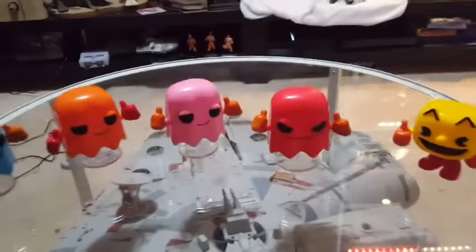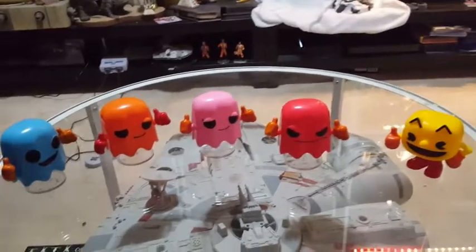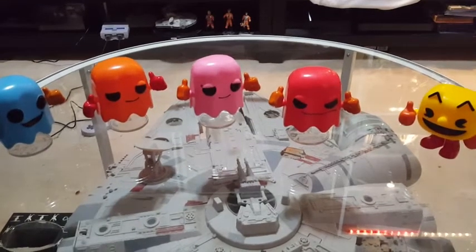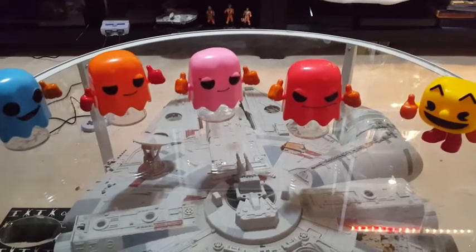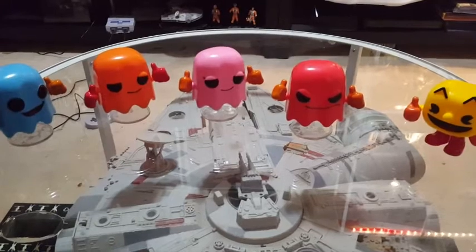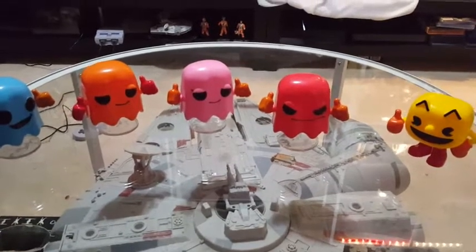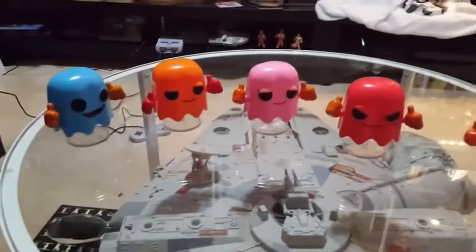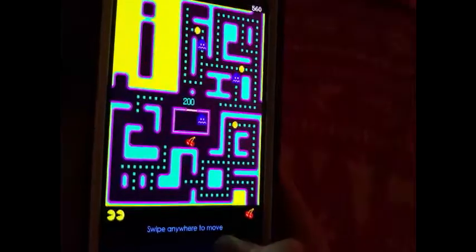So there's two more figures in this line that I may pick up. That's Miss Pac-Man. And then, of course, they have the vulnerable ghost, you know, when you eat the power pellet and he turns all blue and vulnerable. So may get him too. But, again, really, really cool stuff. Yeah, love me some Pac-Man.